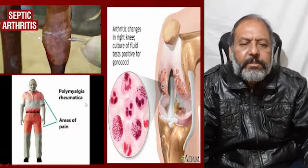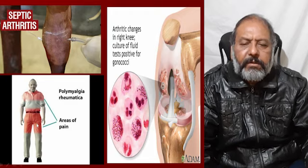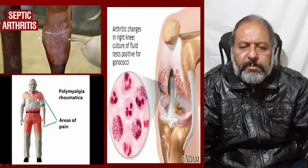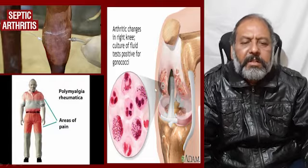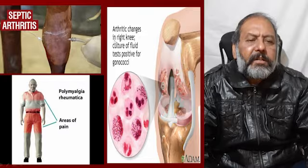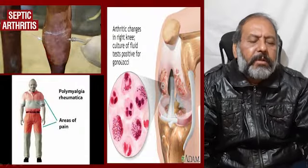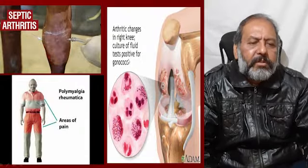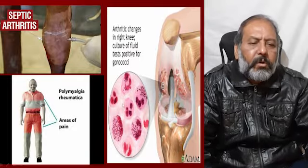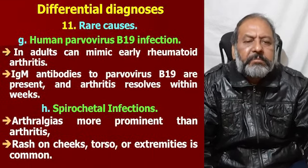And here is the disease polymyalgia rheumatica, having the area of pain of the shoulder and the hip joint and other nearby areas. So that is polymyalgia rheumatica. And this is gonococcal arthritis, with arthritic changes in the right knee and culture of the fluid. If you do the aspiration of the fluid and you do culture, the test will be positive for the gonococcal bacteria. So that is called gonococcal arthritis.